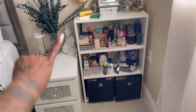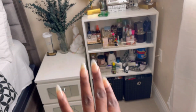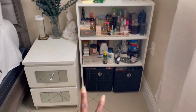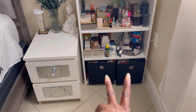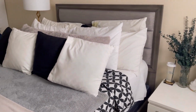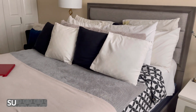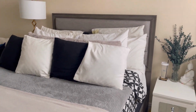That is from Target, and it's a little unorganized with my perfumes and all that. And then the little storage containers are from Target, which I need to get a few more. And that's about it. So that's my bedroom.